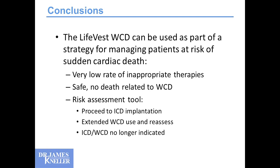Do we proceed to ICD implantation? Should we extend the use of the LifeVest, reassess the patient? So say someone improves in their ejection fraction a certain amount, but they're not out of ICD criteria, we can give that person the option of going for an additional 3 months of therapy, see if they do continue to improve if they want to, and the LifeVest can provide protection while we're doing that.